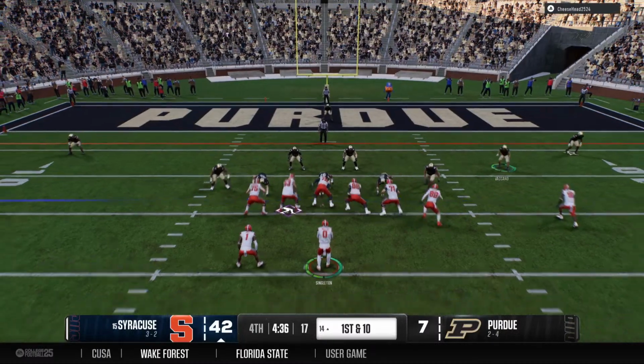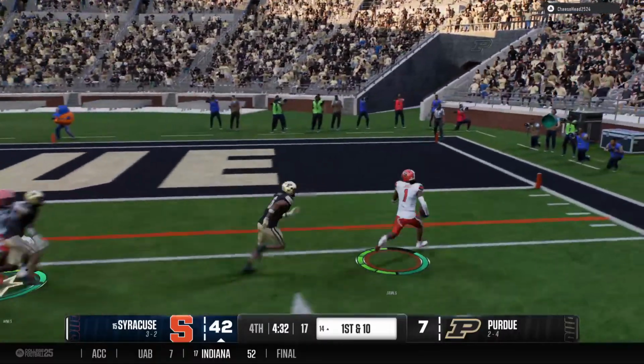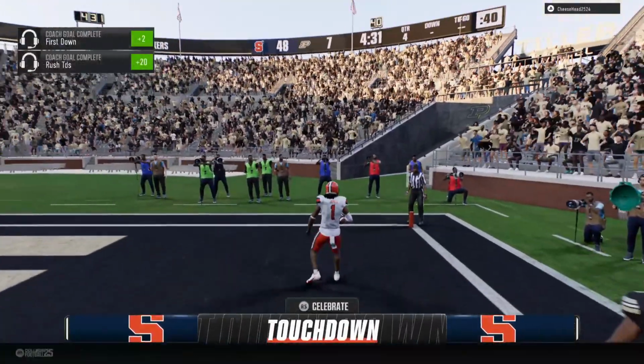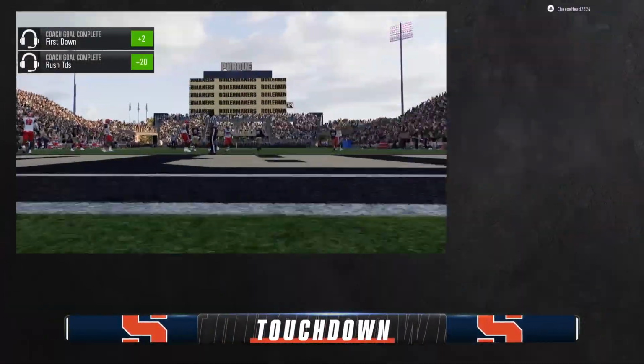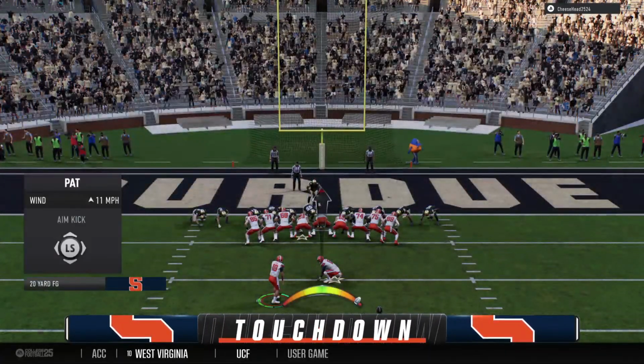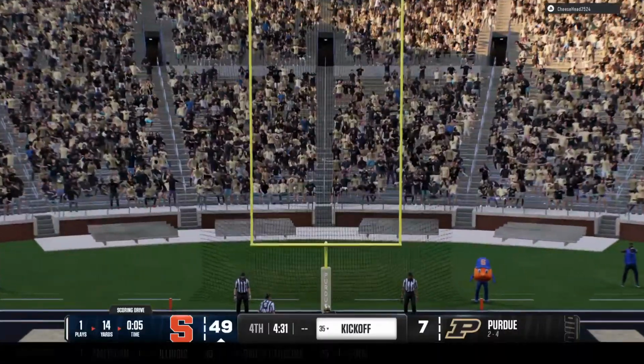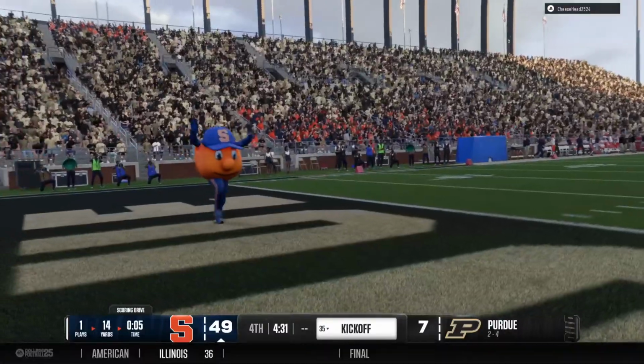Here we go. From the gun, the running back tries to hit the hole. Headed to the end zone. Touchdown, Orange. And the pummeling has started. You see some confidence over there as they're closing in on a Week 7 win. And with the extra point, the lead is even bigger.